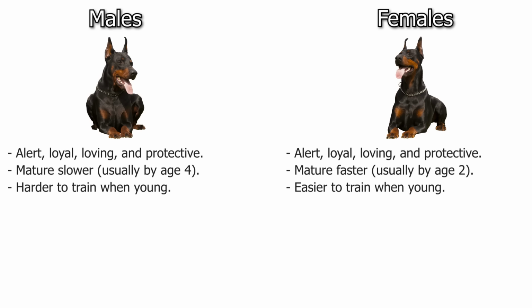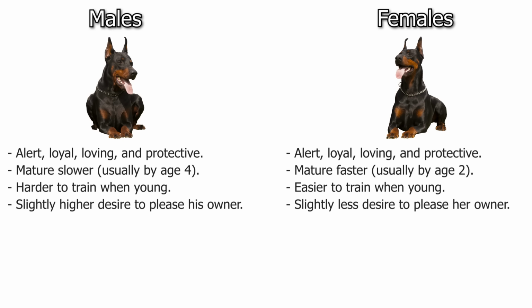Now, the males have a slightly higher desire to please their owner. At least that's what a lot of Doberman owners will say, and that the females have a slightly lesser desire to please their owner. In my opinion, it's not that females have less desire to please their owner. It's just that males are more goofy and fun-loving, and you tell them to do something, they'll run off and do it, and they'll come back ready to play. You tell a female Doberman to do something, they'll run it through their own filter, they'll decide if there's an easier way to do it, and if there's an easier way, they'll go out and do that and come back.